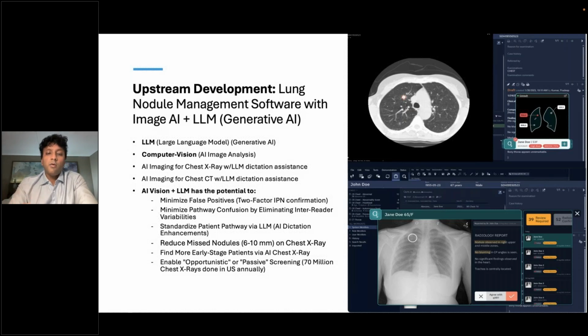One other thing that I thought was really fascinating from this company is that I saw that with chest x-rays, this type of computer vision AI can detect lung nodules that are as little as 6 millimeters on chest x-ray. And if you take a step back, there's over 70 million chest x-rays done in the United States. What if you could catch lung nodules on chest x-ray earlier? And that's the kind of opportunistic or passive screening that could really change the game for us in terms of finding lung cancer early.